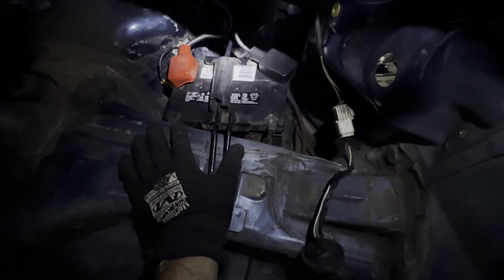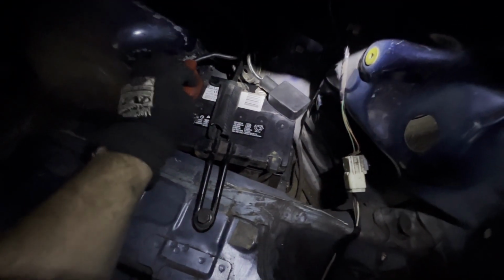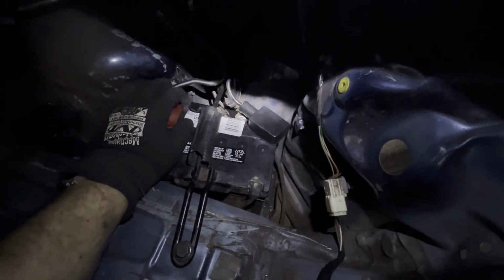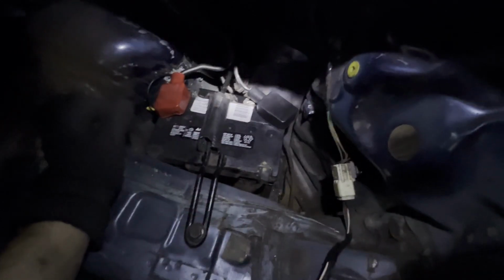There was a lap or two where I had power cuts, and I wasn't sure what was causing it, and I found the cause. The positive cable of the battery here was grounding out on the battery tie down. Literally, as I was taking off, it was crazy sparks and stuff.